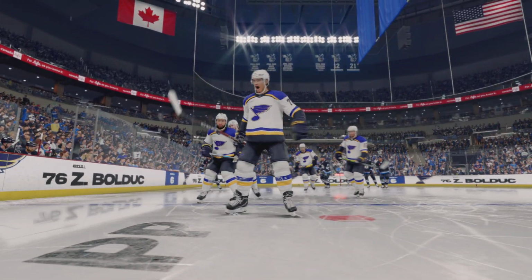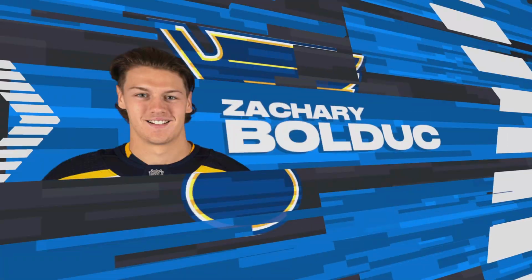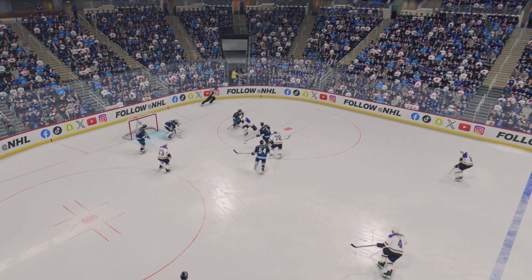Over and over and over again, James, and you can see the excitement on the bench. They know that they've deflated and they've pushed their opponent back on their heels. They need to keep plugging away here and not get complacent.